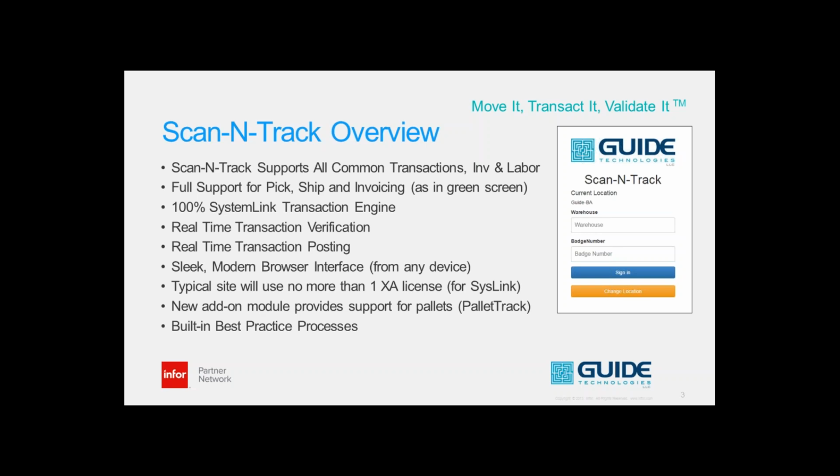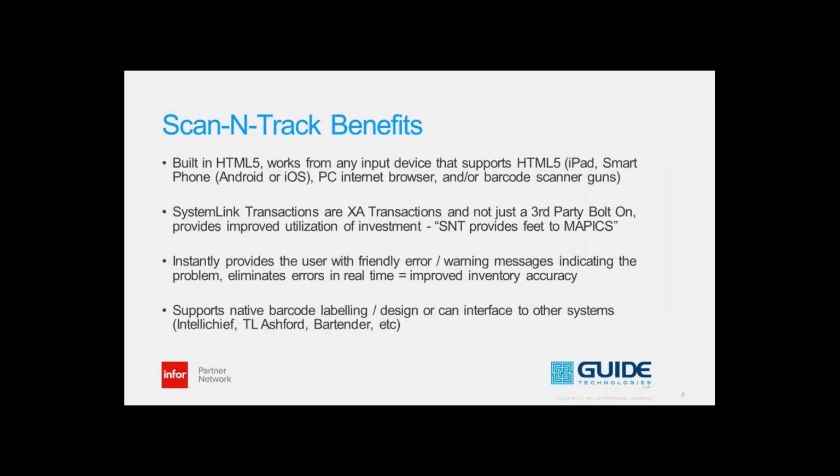And really what we try to do every time we implement this is, within the product itself, there's certain best practice functionality that we'll show you. But we really try to implement best practices as well during the implementation with our customers. And in the customer case study, that'll be a good example of how we did that and really streamlined the whole process of moving material in their operation and the visibility that they gained through the use of Scan and Track. So just some of the benefits here, a couple more slides, and then we'll get into the demo.